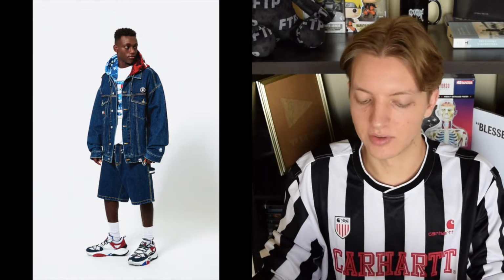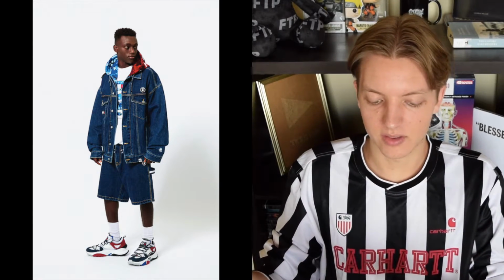I know Bape does the full zip hoodies a lot where you can get the shark mouth on the top, but that is not the case for this. And then on the hood, I think we'll see some images later that show it off a little bit better. One side says APE and then APE, and then the other side says Tommy, and you have the blue camo split with the red camo.